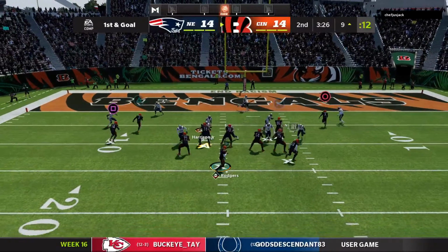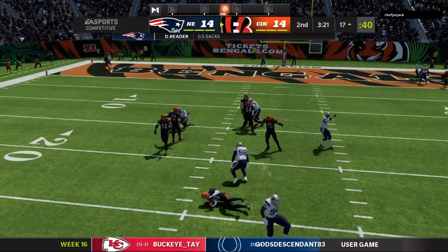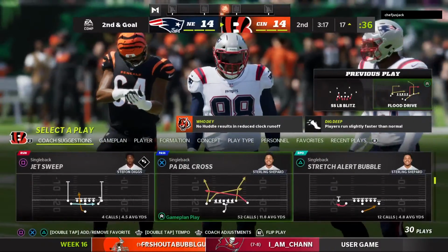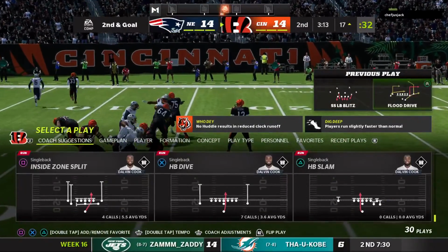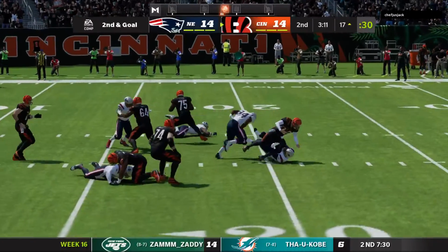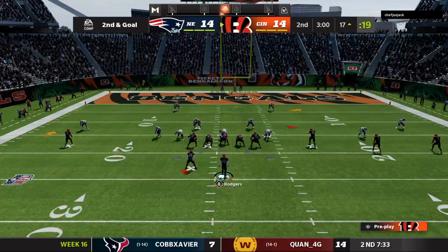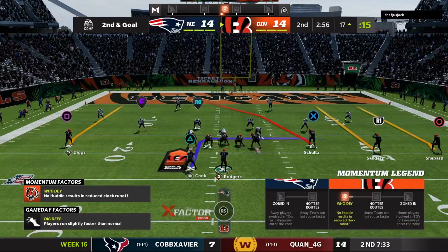And he's going to go down. Sacked right around the 17. DJ Reader gets him for a loss of 8. What great push up front. First down, a bit of a disaster, and now on second and goal, back even further.